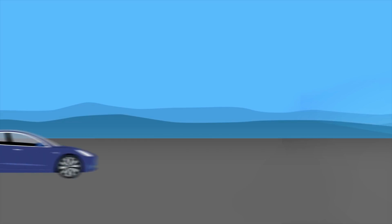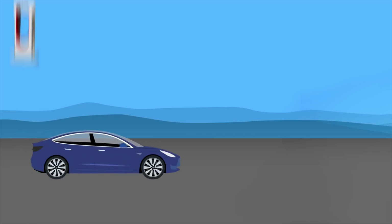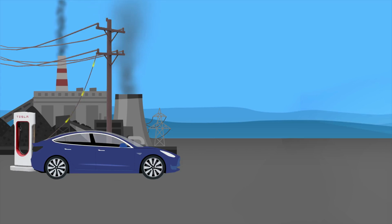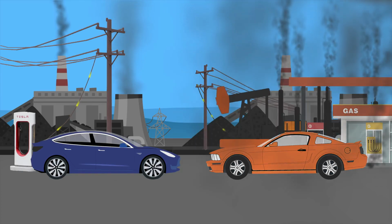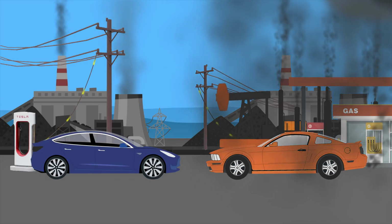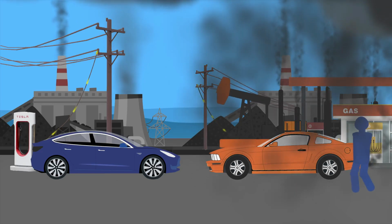So the argument goes, electric vehicles don't pollute, but the electricity powering the electric vehicles does pollute. Some even say it pollutes even more than a gasoline or petrol burning car. If we're going to look beyond the EV itself to the energy that powers it, shouldn't we do the same for the fossil-fueled combustion car? So what goes into producing the fuel that you burn in your car every day?